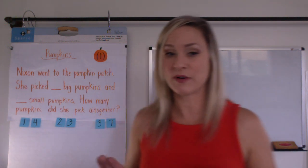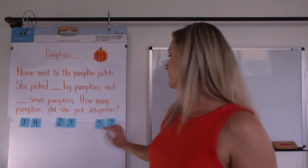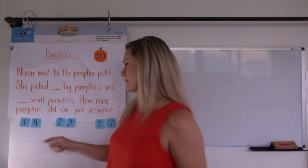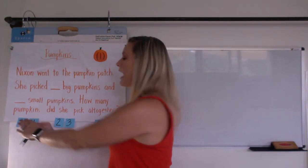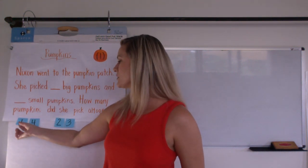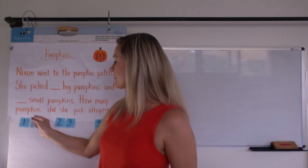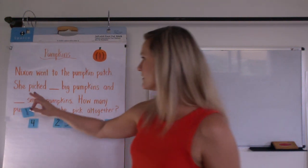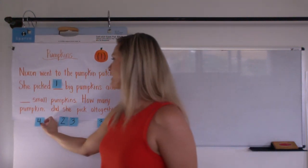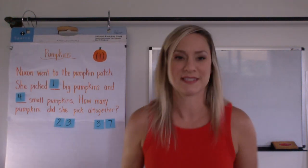Okay, so our just right number sets are here. We've got 1 and 4, or you might choose 2 and 3, or you might choose 3 and 7. Here's the thing. If you pick a number set, let's say if I choose this number set, I have to keep this set of numbers together. I can't choose the 1 from here and the 7 from here. I have to choose these together. And the 1 is the first one, so it goes on my first blank line. So this is my first blank line, it goes here. She picked 1 big pumpkin and 4 small pumpkins. How many pumpkins did she pick all together?